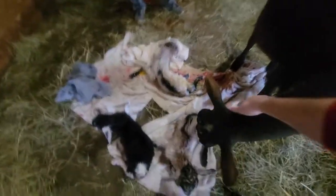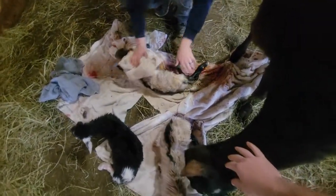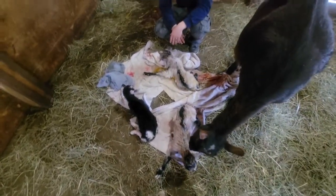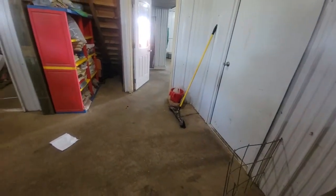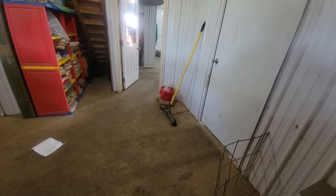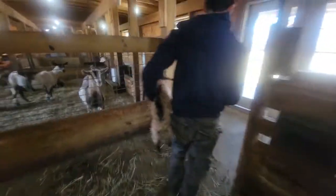Is that a boy or a girl? It's a boy. Triplet boys. There we go. Head 1, 2, and 3. We'll go ahead and get these guys into the milk room. Graydon, can you come grab a baby? I was gonna pass it to you. Okay. And we'll leave Ashton to get all the towels.